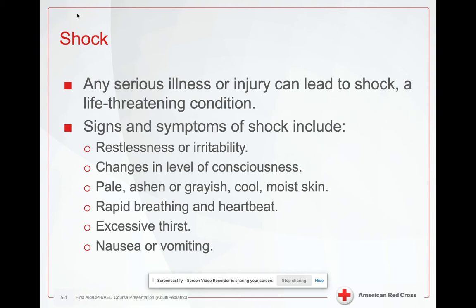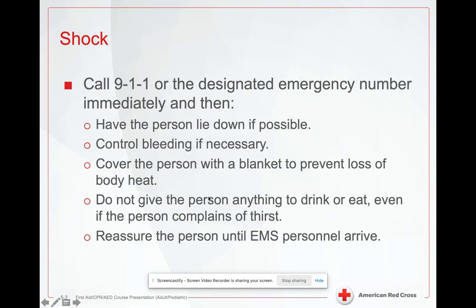Shock is any serious illness or injury that can lead to shock, which is a life-threatening condition. Again, we talked about it to some extent. Shock is when blood starts to pool in areas of the body for whatever reason, and the body is unable to get oxygenated blood to our tissues and our organs, which can cause some of these signs and symptoms. So I'll let you read those signs and symptoms of shock there.